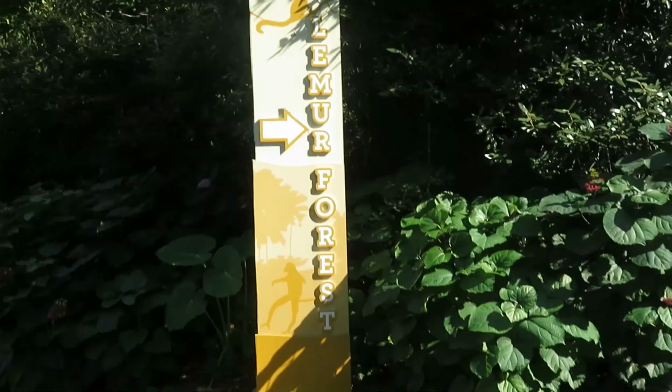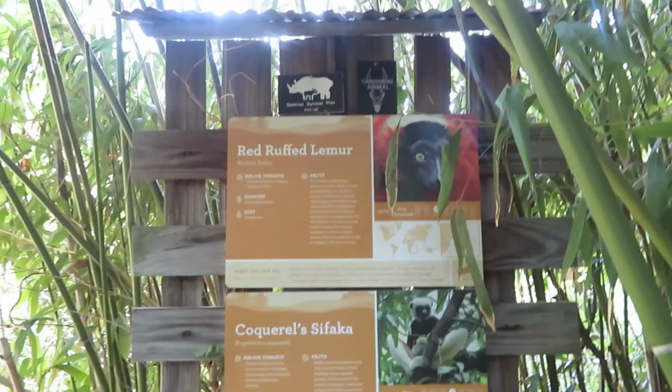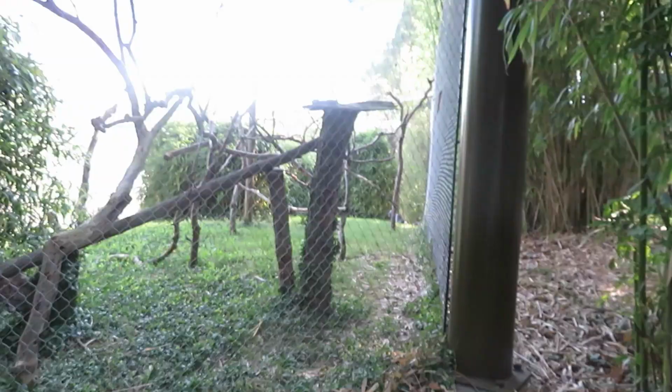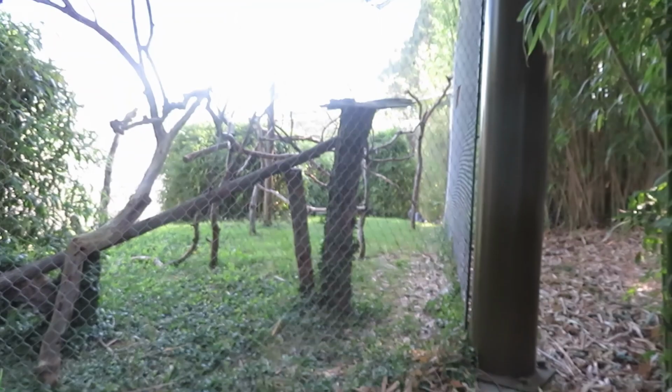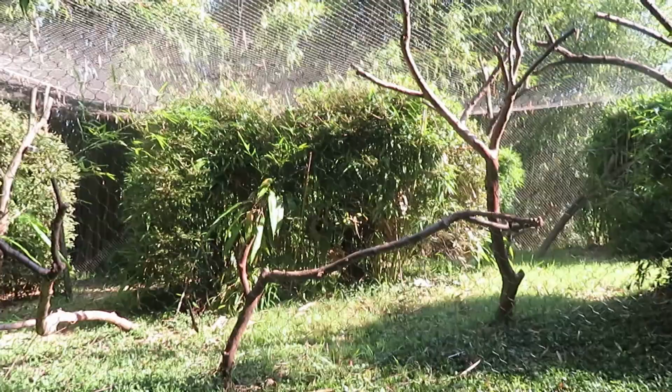Alright, we're gonna head to Lemur Forest. There's the red-ruffed lemur, cockerel sifaka, and ring-tailed lemur. Alright, ring-tailed lemurs. Guess I gotta view them from here. There's two of them. So it looks like there are two of the cockerel sifakas, and they're inside the little branch there. You can kind of see them.